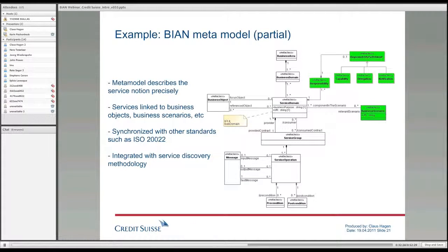An area where we struggled a lot within Credit Suisse, and I'm sure other companies do as well, is that if you look on the market and into the different standardization organizations, there's no common understanding of what a service is and how you would break down a service into different components and how a service relates to an application and to other things. BIAN filtered through all the different standards which exist on the market and tried to come up with a definition, which is called the BIAN Metamodel now, which positions services against other notions. And from my perspective, this is very valuable, and we will try to adapt this also within Credit Suisse. And you see some relationships even on this picture, for instance, to business objects, business scenarios, and so on.